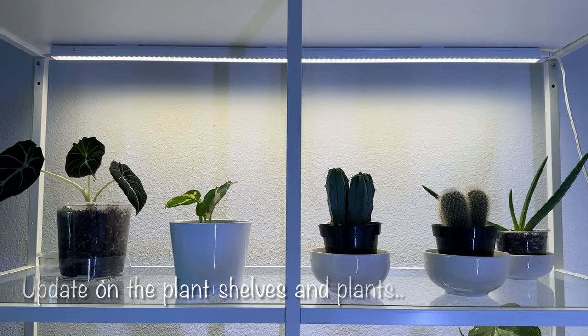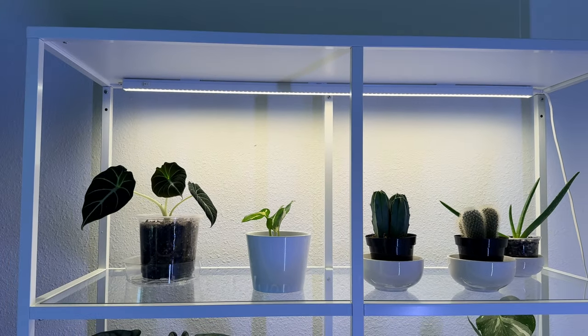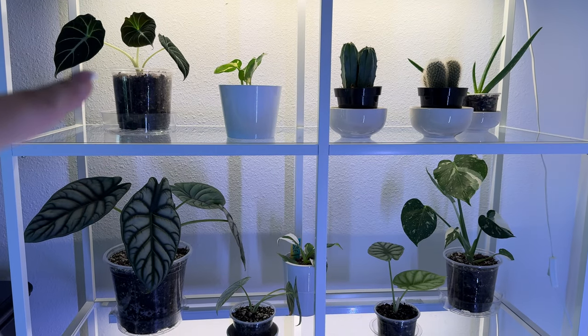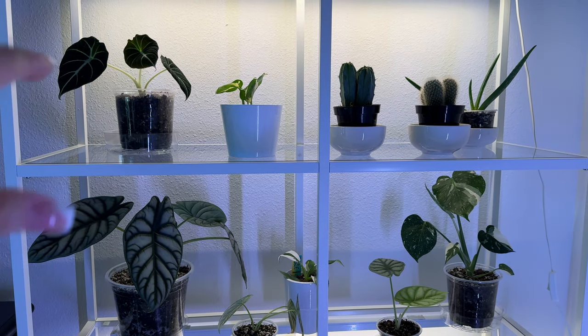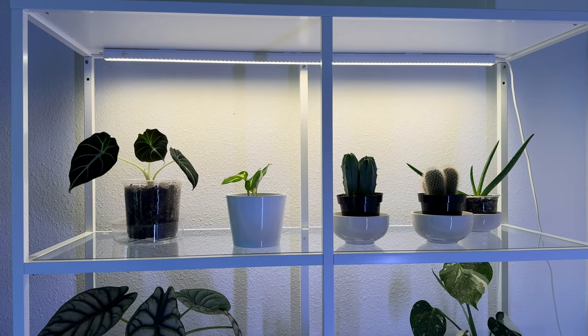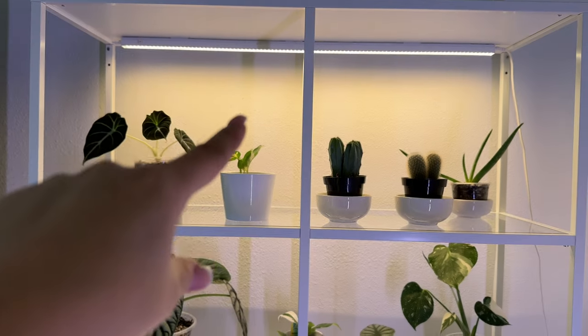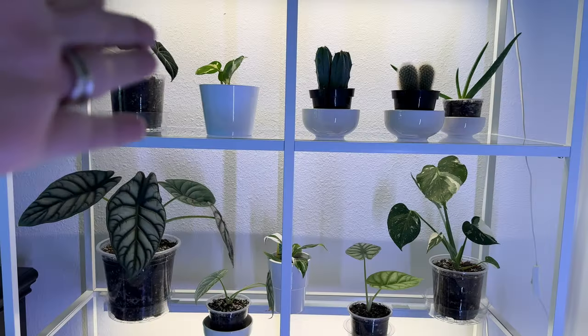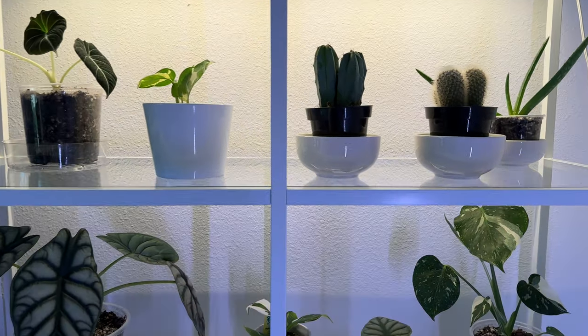All right, so I ended up getting this IKEA cabinet or shelf. It is the Vistio, I think. I'm pretty sure, but my husband drove me down to Orlando and we picked it up. I also got grow lights for both cabinets. Plants look really happy there, and I hope it works out.